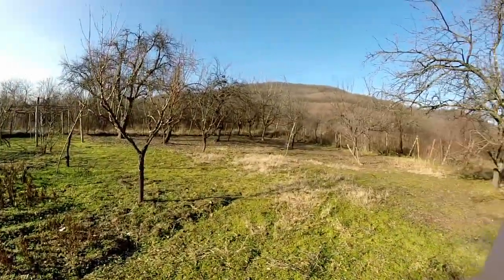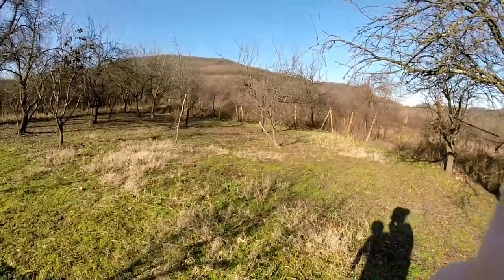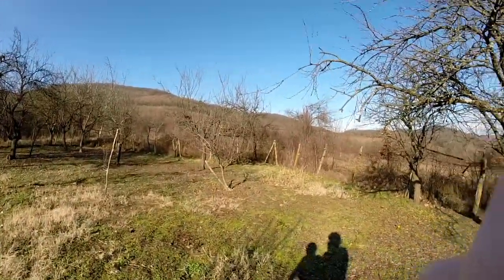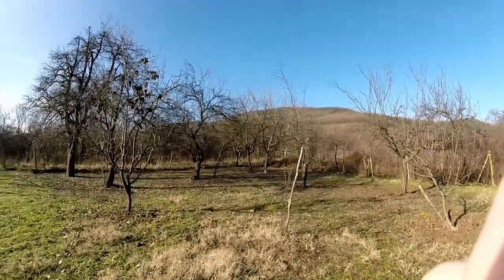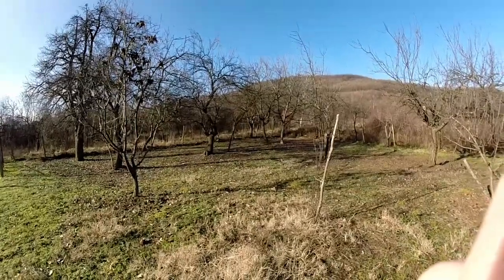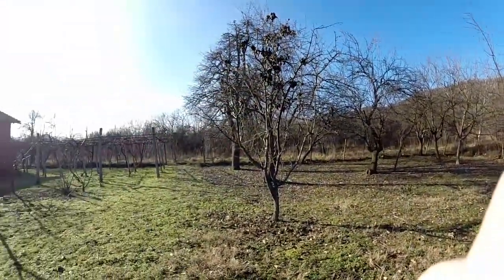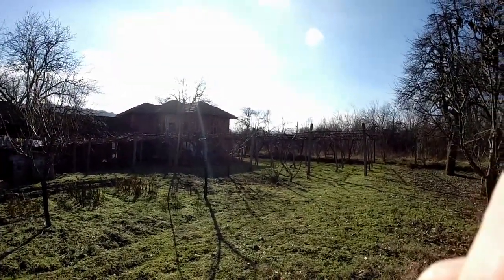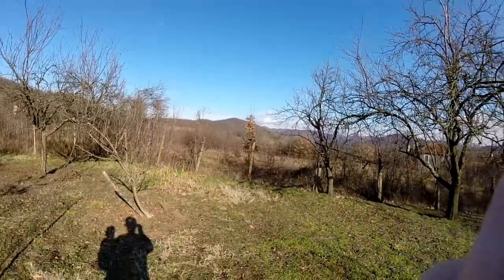It's a lovely sunny day today. Looking forward to finding out what all the trees are. We know there's pear, apple, plums from all the discarded fruit. There'll be some amazing blossoms when it's that time of year. So we've got the vines. We'll definitely get into some winemaking. And this is ever so peaceful here.